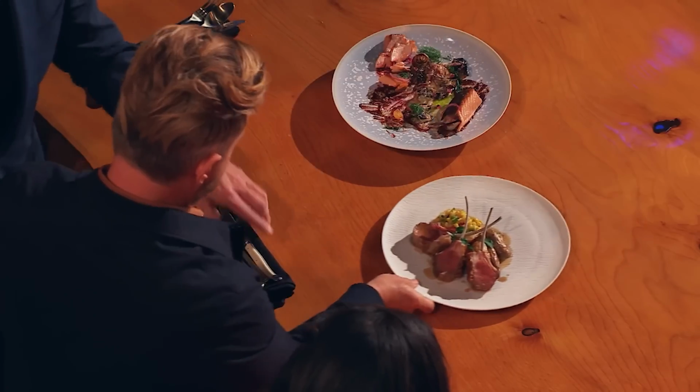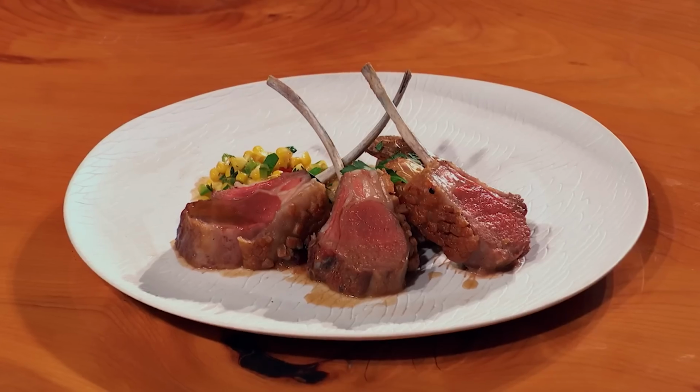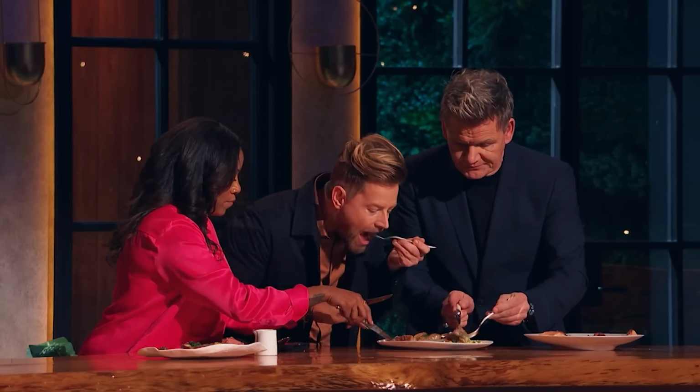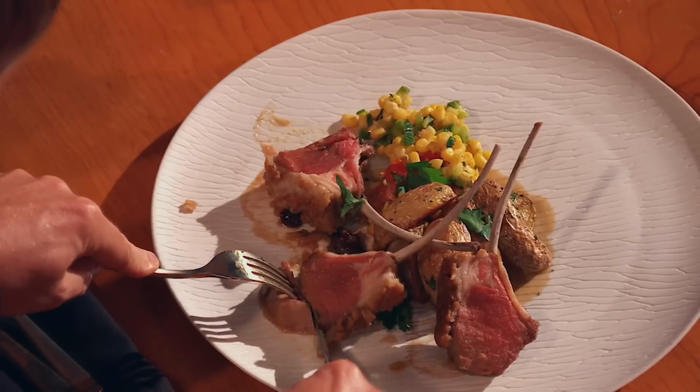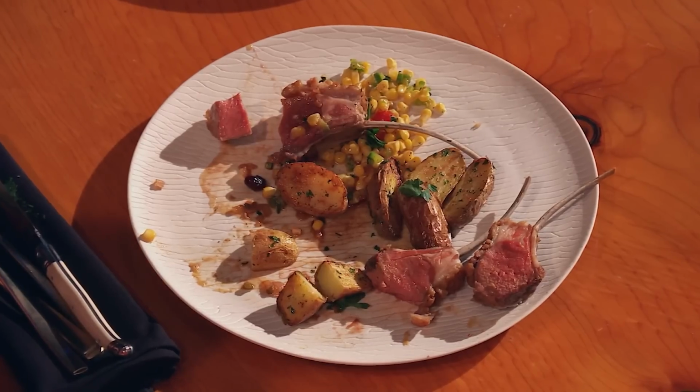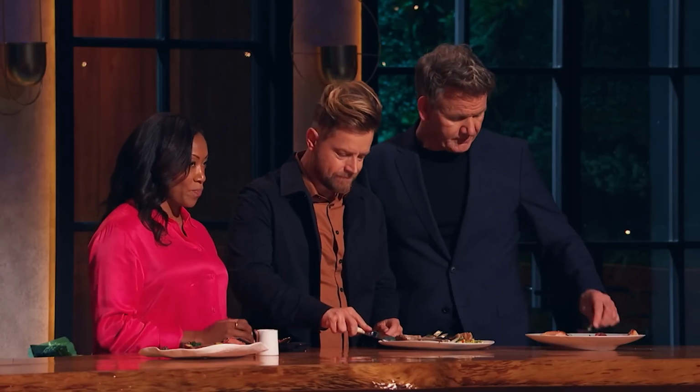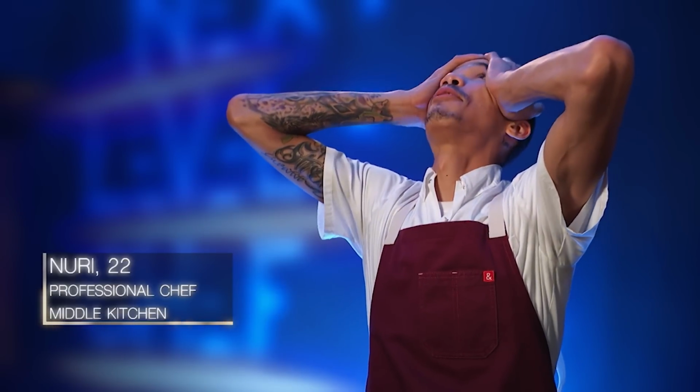Okay, so over here we have Colorado by way of Wisconsin. And we have a Colorado rack of lamb with some roasted fingerling potatoes, corn, tomato, and green pepper succotash. Lamb delicious. Let's get that absolutely clear. Everything's really good about this dish. I do wish there was just more flavor from some of the other ingredients that might have been in that box to really wake this dish up. I think the potatoes are a little undercooked, but other than that, great job. My lamb's cooked beautifully, but I just hope it's enough.